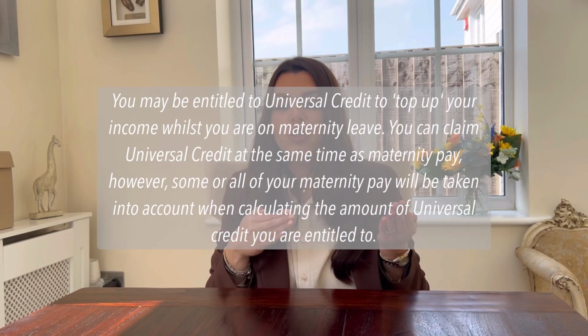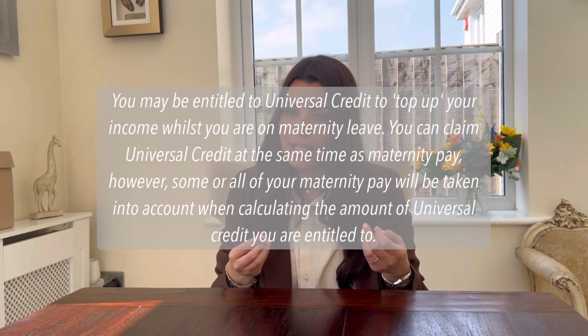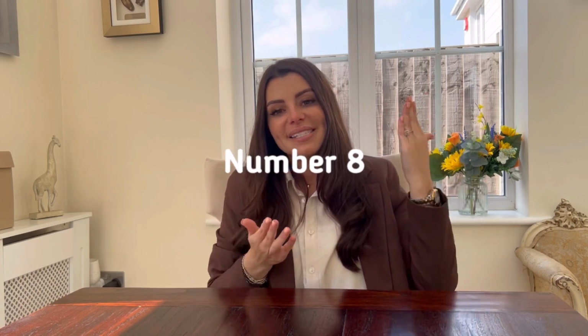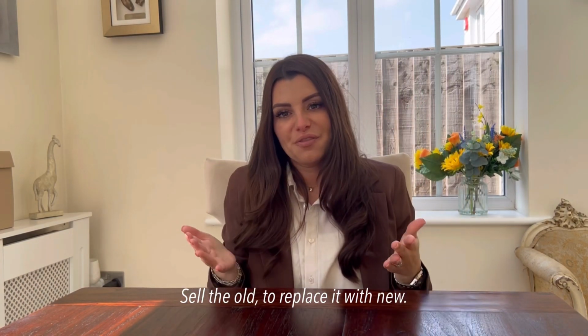So please make sure you do look into all of these things. As I say, it is on an individual and case by case. Number 8, sell the old to replace it with new. I've done this with everything from sofas to anything you can think of.